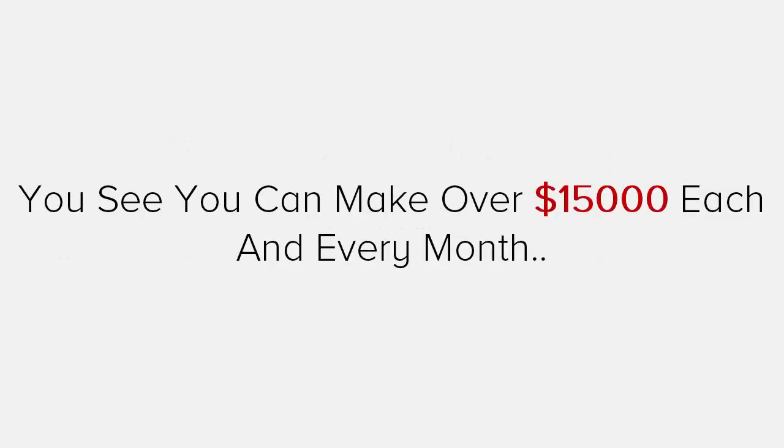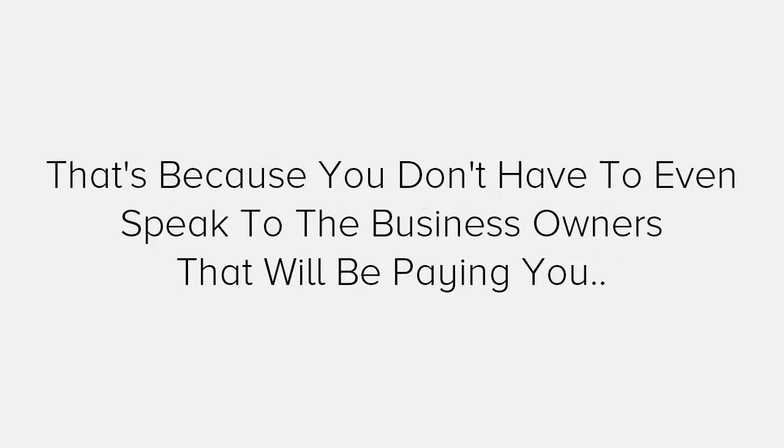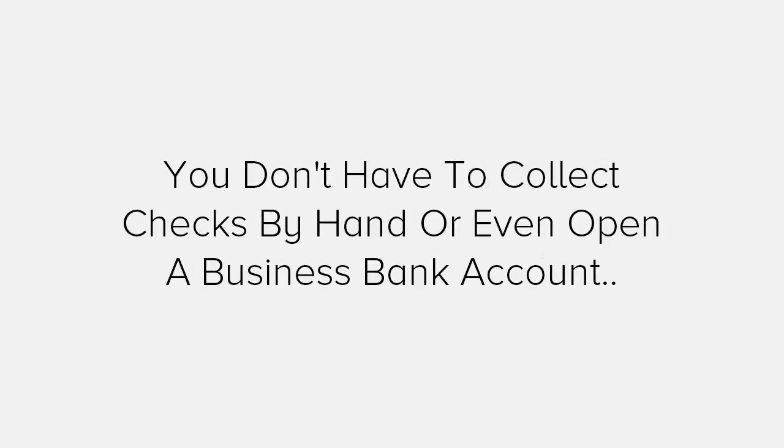You see, you can make over $15,000 each and every month from local business owners in your hometown and collecting payments in the most unusual way. That's because you don't have to even speak to the business owners that will be paying you. You don't have to collect checks by hand or even open a business bank account. Only work for certain hours a week to keep this whole thing running.